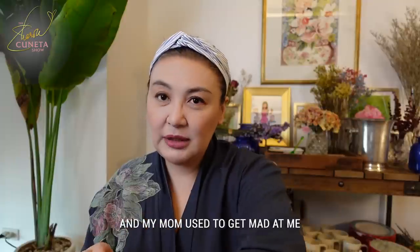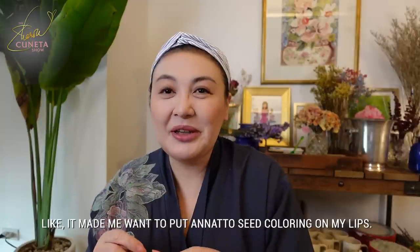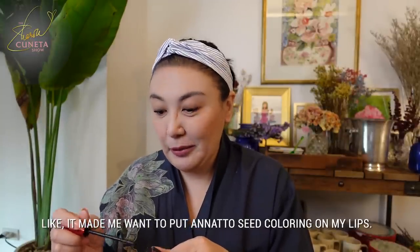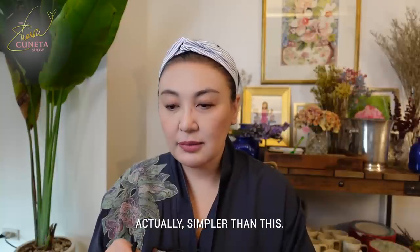My mom used to get mad at me. She would say, mag-colorete ka naman. Colorete meaning a little bit of color. Like, gusto ko lagi ng atswete yung lips ko kasi colorete daw eh. Okay, yan na yung simple. Okay, that's the simple, simplest I can do. Actually, simpler than this.